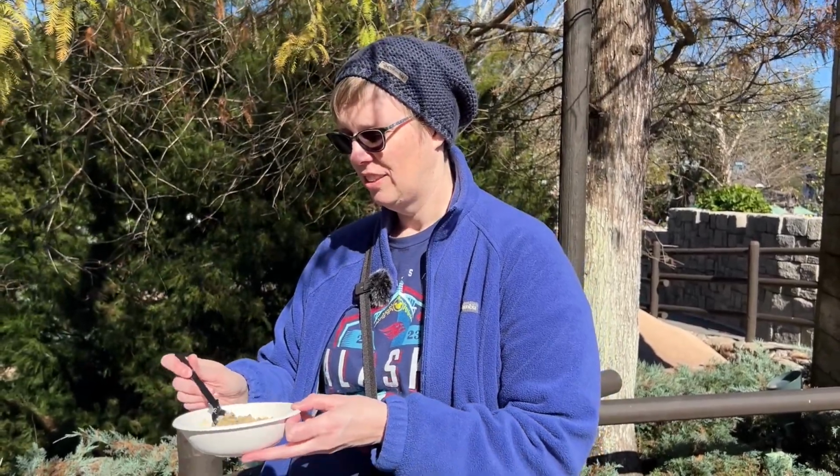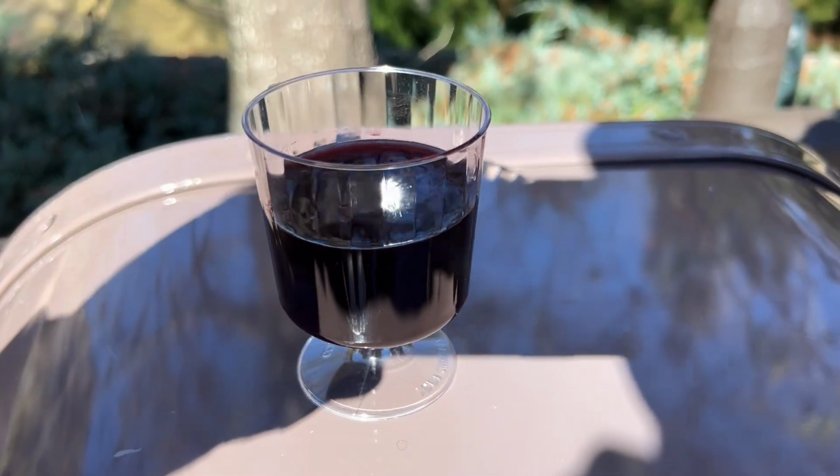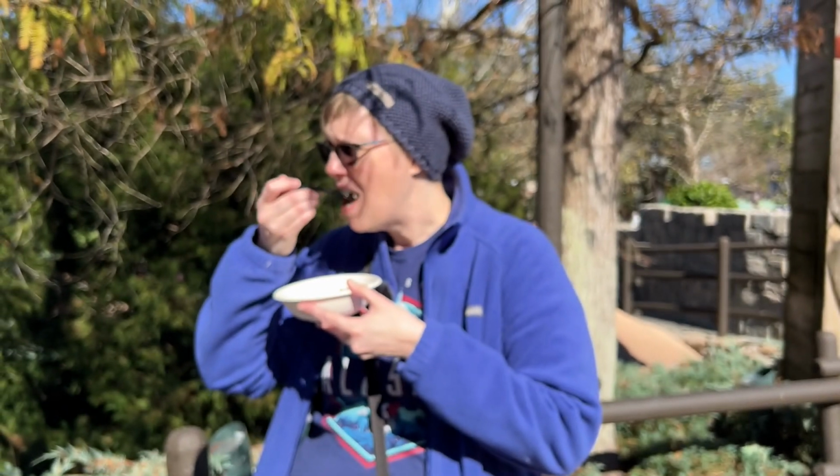I was going to say, I think it was $18 for the 9-ounce pour we got, which was like this much. Let me get footage of this. Tiny wee thing of wine. But it's not bad. If you like a red wine, it's not terrible. It's not super sweet. It's not overly dry. It's kind of in the middle.